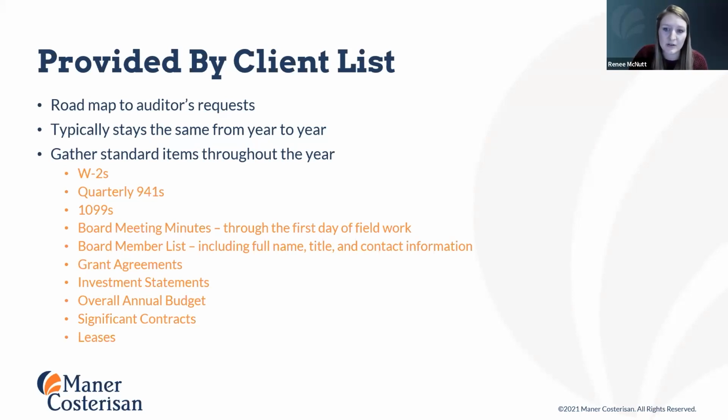Some common items you collect throughout the year are W-2s, your quarterly 941s, your 1099s, board meeting minutes from the start of your fiscal year through the first day of the auditor's fieldwork, a board member list, including full name, title, and contact information, grant agreements, investment statements, overall annual budget, significant contracts, and leases.